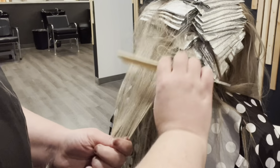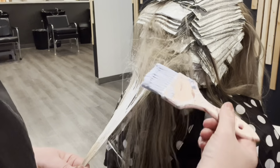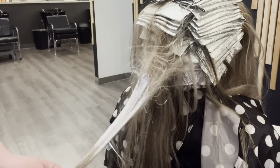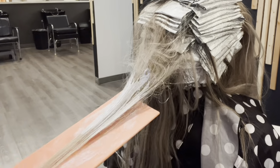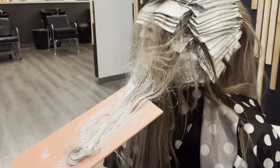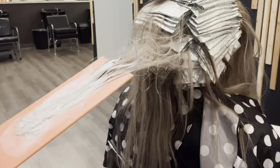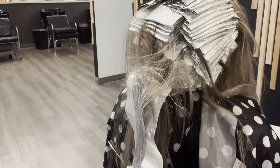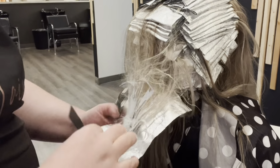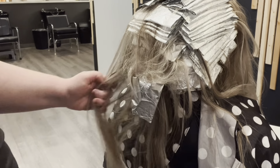So she's just going to finish processing, and now we're going to go through and paint through the ends. Again, this is the same bleach that I used on that last section, and so it's probably been sitting for about 45 minutes or so. Her hair's been processing since I finished for probably 30 minutes. So these last 10-15 minutes or so, this bleach is going to sit on the ends of her hair, but it's a weak bleach. It's been sitting out. So, you know, this won't cause any damage.